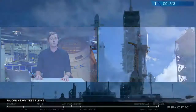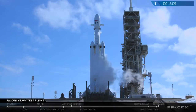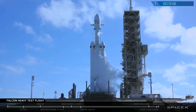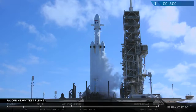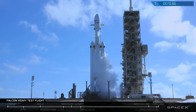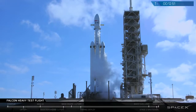So today, we'll be attempting to recover all 3 of the first stage cores by using both of our landing methods, by land and by sea. So the side boosters have actually been used before on missions TICOM 8 and CRS 9. And at the time of booster separation, during ascent, the side cores will still be going slowly enough to turn around. So it makes sense to return them to Cape.